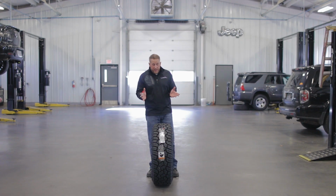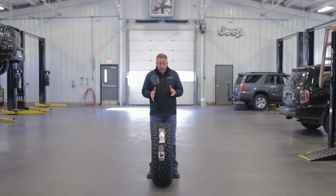So at the end of the day, I think this is a great tire and you should really consider it because everyone else is kind of running the Nittos and the Toyos. This looks a little bit different. It's got a little bit more style, priced a little bit less than those two tires. So I think this is a great alternative to them. I personally wouldn't mind running these tires at all.